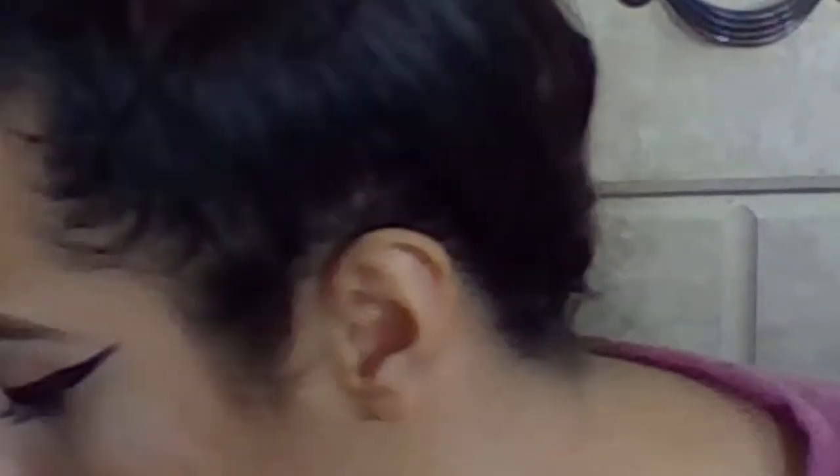Like I said, you don't have to do this part. If you don't want to do your wing liner, don't do it, guys. I'm not making you do it. But for me, I like doing my wing liner. So I'm gonna do that off camera and I'll be back. Okay, so I already did my wing liner off camera and made it look sharp, you know. So I'm gonna go ahead and do my foundation.